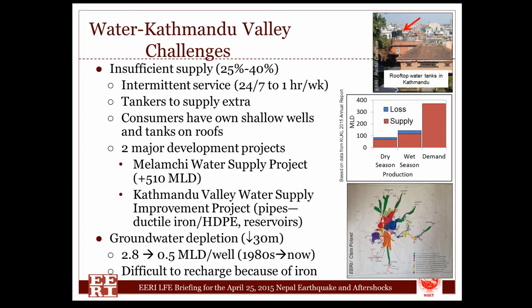The company has two major development projects to try to deal with this insufficient supply. The Melamchi water supply project will bring water from outside the valley and double the ability to supply water, adding about 510 million liters per day. The Kathmandu Valley Water Supply Improvement Project is also improving the pipelines and the reservoirs, adding a lot more pipes and reservoirs to the system. And those are both ongoing projects over the next few years. They've been delayed multiple times, but they're well underway.